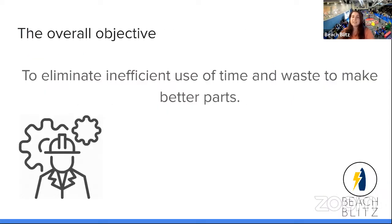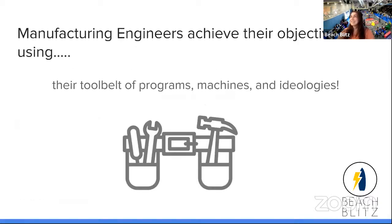But the overall objective and the overarching theme for manufacturing engineering and manufacturing success is eliminating inefficient use of time and waste to make better parts. So there's a little thinking hat.